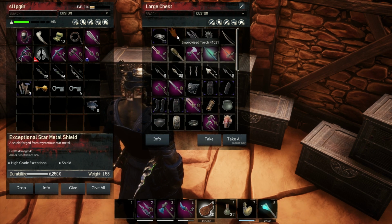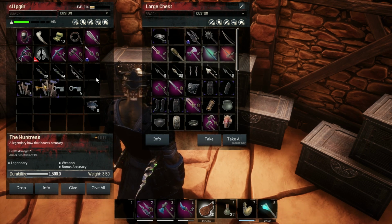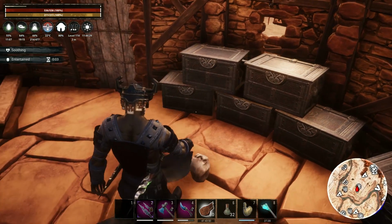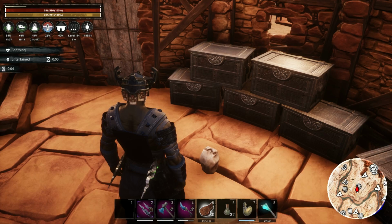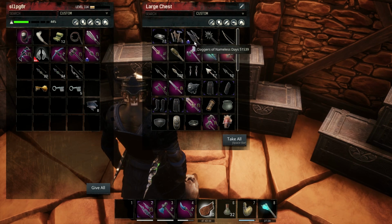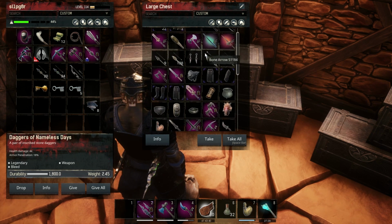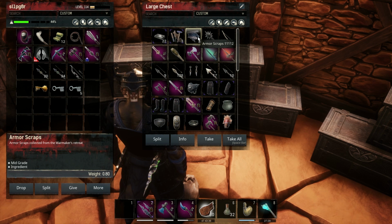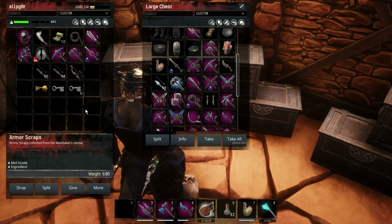Back up inside of here, let me go ahead and put that on the ground. And in here, we're going to put our legendary armor patch kits too. We're going to have to use some of those eventually. Our armor's looking a little bit light. Let's take these, maybe the daggers of the nameless days, and move those down here a little bit. And let's put these armor scraps in. The armor scraps are for, I think it's called Godbreaker armor. That's the armor set we're going to be working on trying to get. But yeah, we need to focus on better weapons.